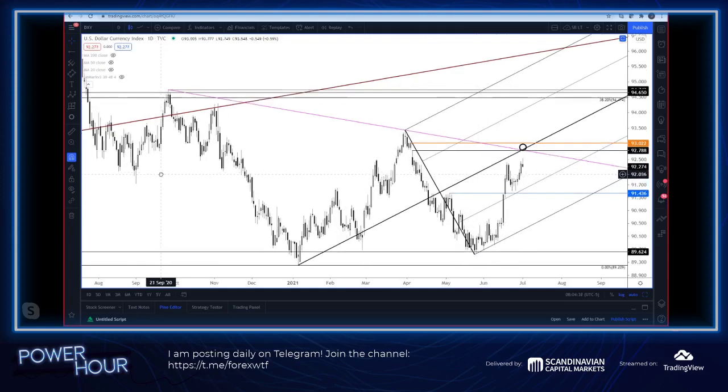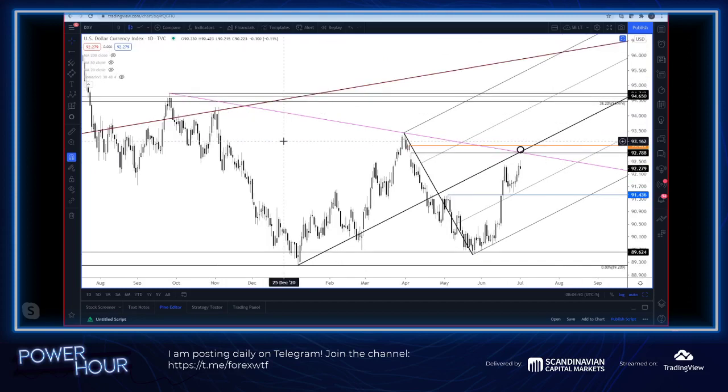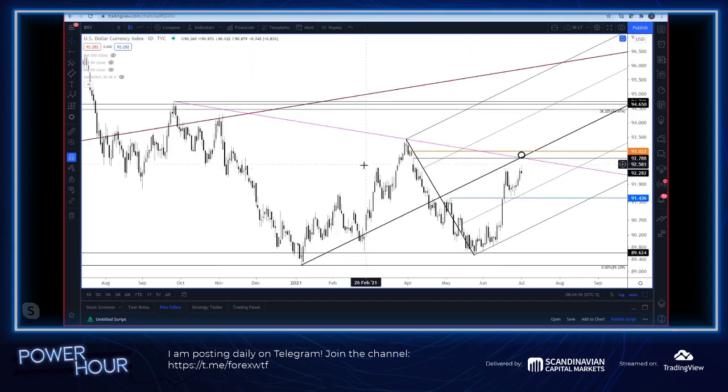So, we are coming up and out of this base, and I do think we've got a good deal higher to go over the coming months. However, we probably are getting into some levels where we could see a pullback. We're actually seeing a slight pullback today, and we'll look at that here in a bit, as far as specific levels for specific currencies.